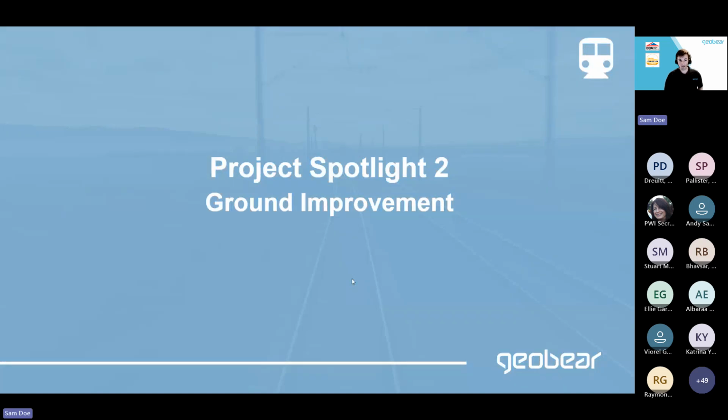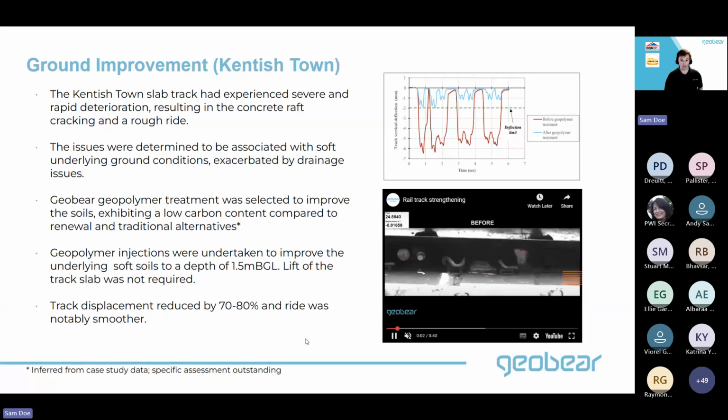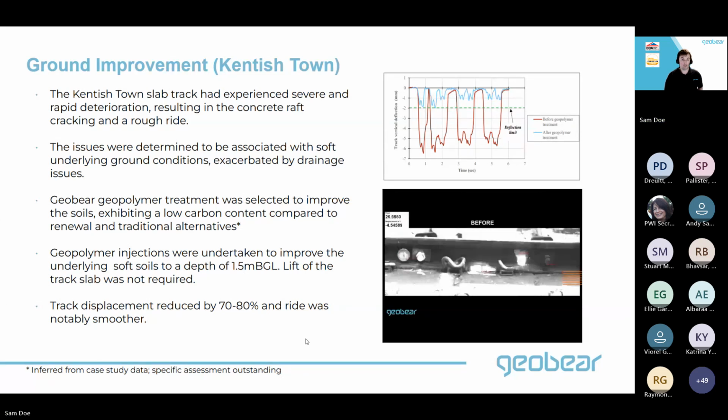Okay, the second spotlight is on ground improvement. So the video is going to play down here, showing the before and after of the condition of the rail before and after our treatment.